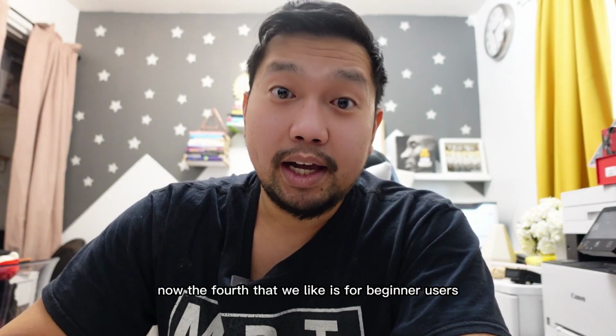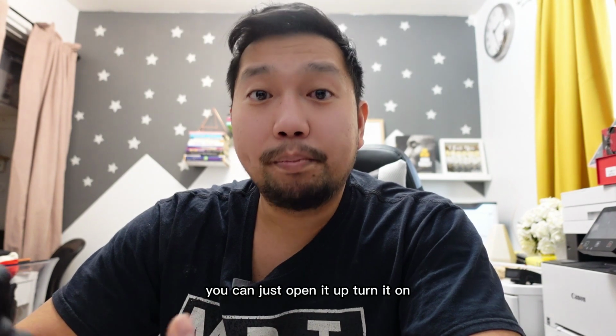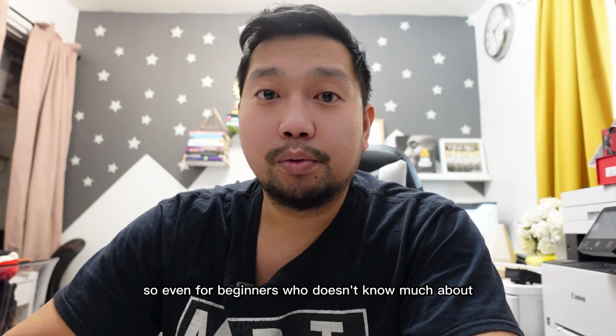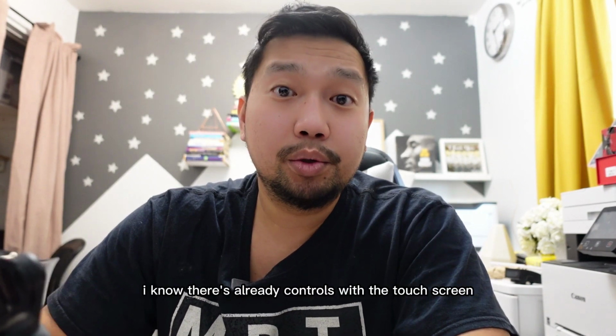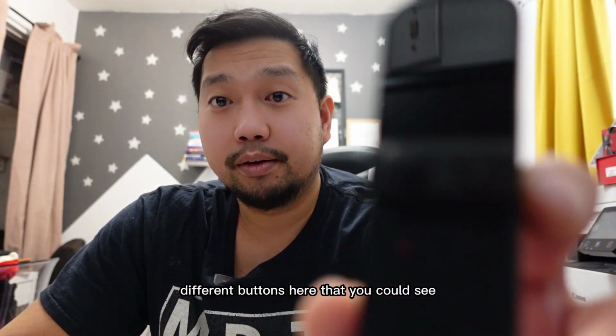Now, the fourth that we like is the controls. For beginner users, really, the moment you get the camera, you can just open it up, turn it on, put in the SD card, obviously, and then start shooting. So even for beginners who don't know much about how to set and configure cameras, the default configurations are already good enough.